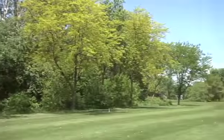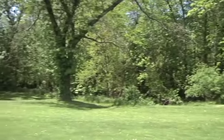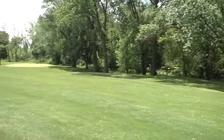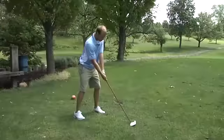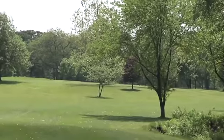A couple different ways it looks like you can play it. Shorter hitters maybe can go left, or talk about maybe cutting off some of this. The longer players here, our members, usually take it right over this tree right here. And maybe a little hook, maybe a little cut, you should be all right. It's straight over that tree. Yep. Should be all right. Got lucky.